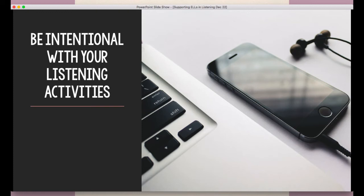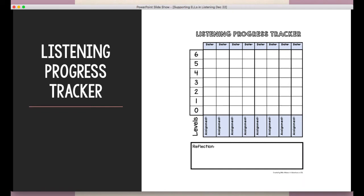You can also create listening questions about a reading lesson that you have done in class as well. Now, before we jump into the listening progress tracker, I want to share with you all that reading listening activities are great to do, and I'm going to give you some details about how I implement them in my classroom. But I do this with a listening progress tracker. So I have students complete listening quizzes.